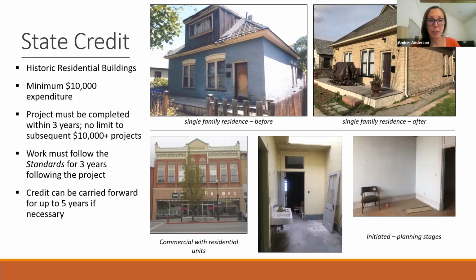And so after the project is complete, you do have to maintain compliance with those standards, those preservation requirements, for 3 years after the project is complete. After the 3 years, you're free to do whatever you want. There are no liens or covenants or deeds or easement kind of things attached to your property. It is during the project, and then for 3 years after, you have to follow the standards.